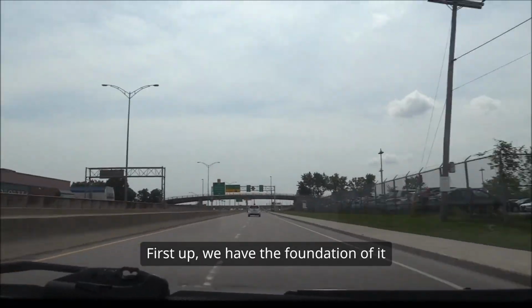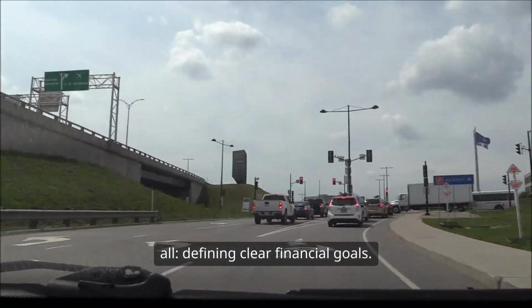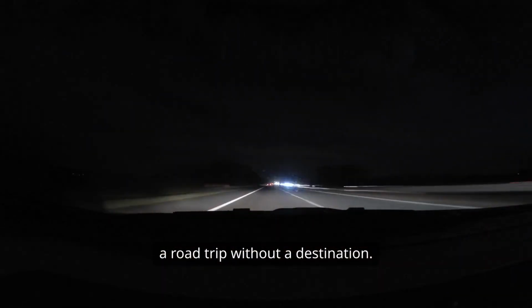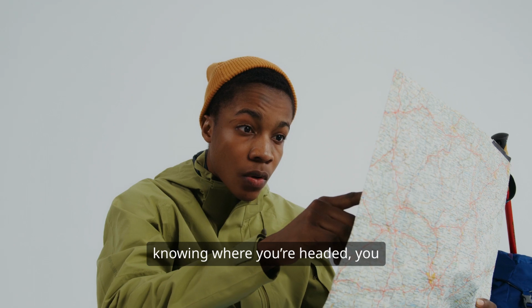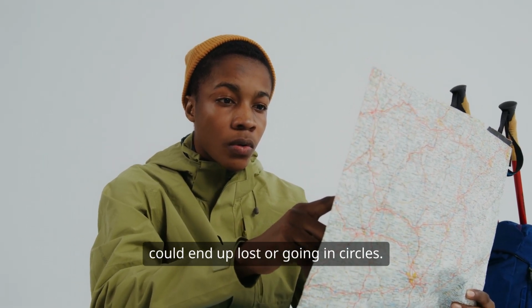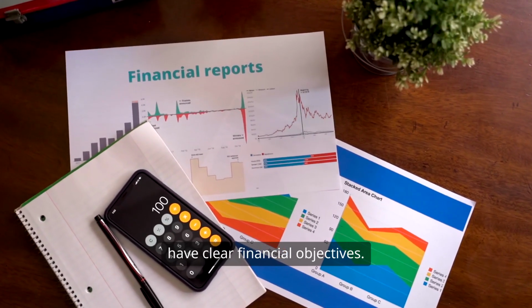First up, we have the foundation of it all: defining clear financial goals. Imagine you're setting out on a road trip without a destination. You might have a great car and all the snacks you need, but without knowing where you're headed, you could end up lost or going in circles. That's what happens when a company doesn't have clear financial objectives.